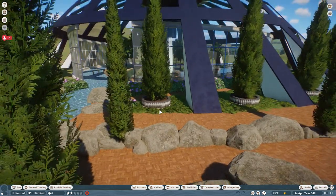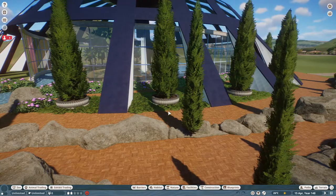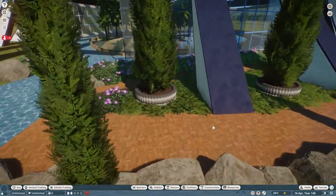Obviously these could have just been growing in the ground, but I just felt like I wanted them in a big pot of some sort. So that's what I did.